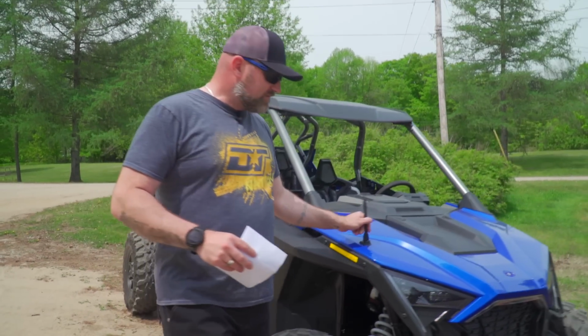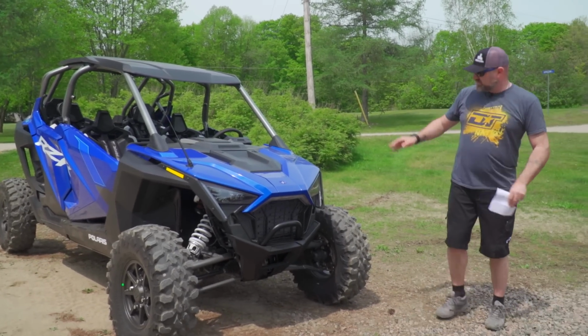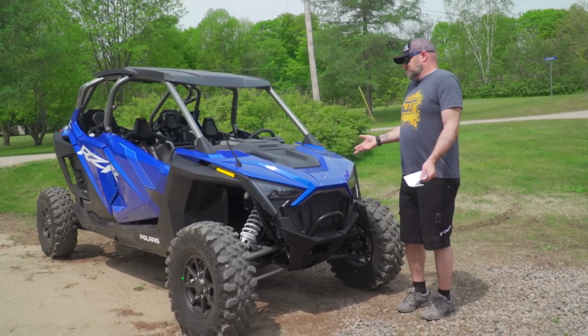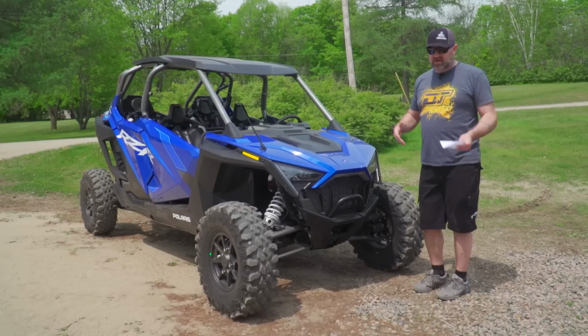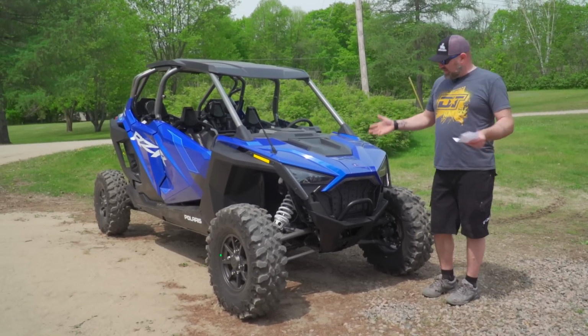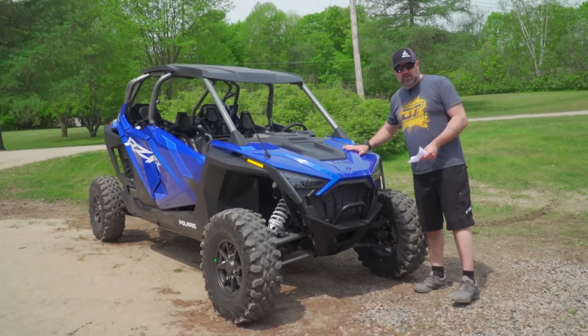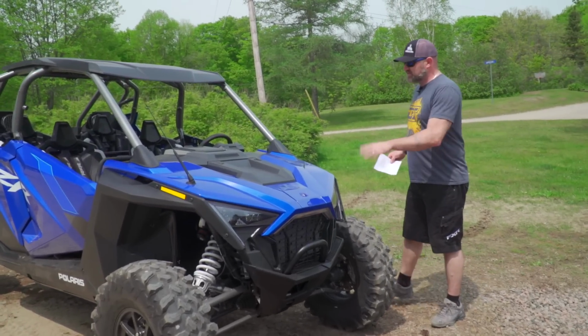Another thing before we go any further that this doesn't have, that I think is very interesting for a vehicle that is this expensive and this high-end: no winch. Yeah, I get it. It's not really meant for mudding or whatever, but it is the full jam version, and a winch, in my opinion, should be standard equipment on this. It's not. One of the very few things Polaris missed on this vehicle.